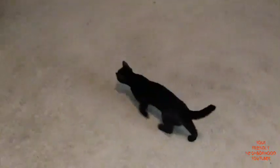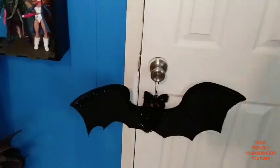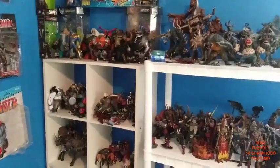There's my cat. I just recently found him on Devil's Night, and I gave him a new home, and now I have another cat. So, let's see what else. Here's a little bat that I have hanging right there. And so let's do a montage with music of my Spawn collection, just because I feel like they should be added to my horror reviews.